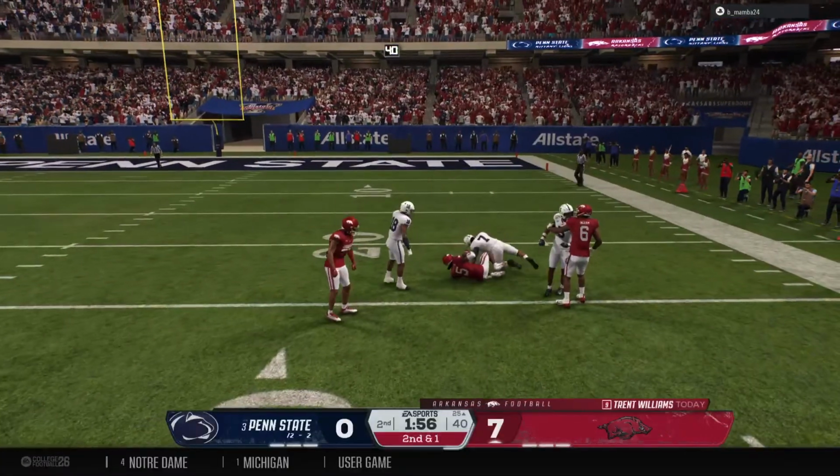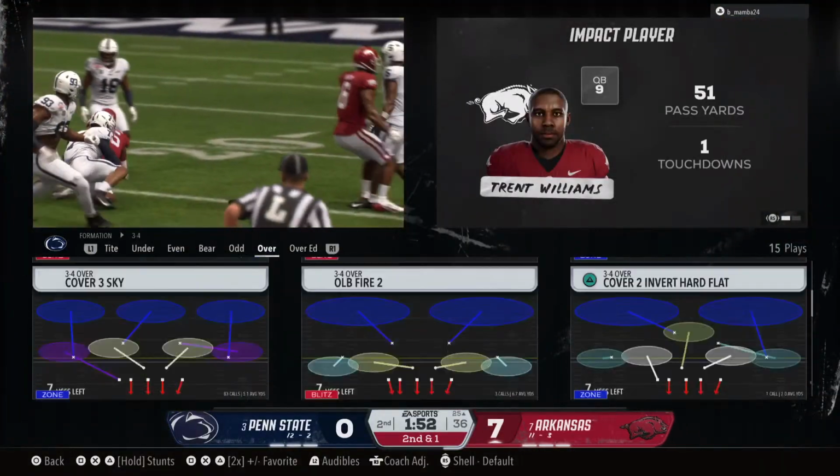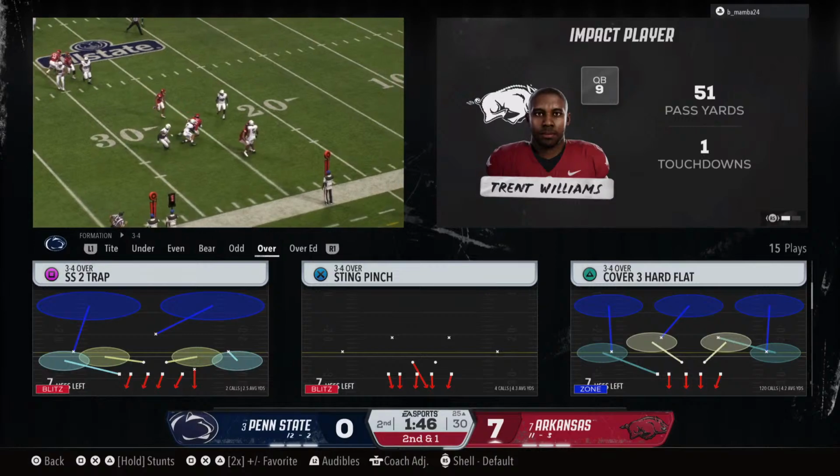RPO, the quarterback looks to his right. They stop the receiver, but that's a solid gain on that play. Anytime you have a chance to get this wide receiver isolated, get the ball in his hands, you do it.